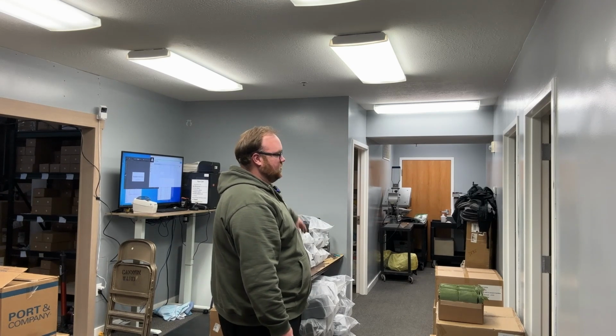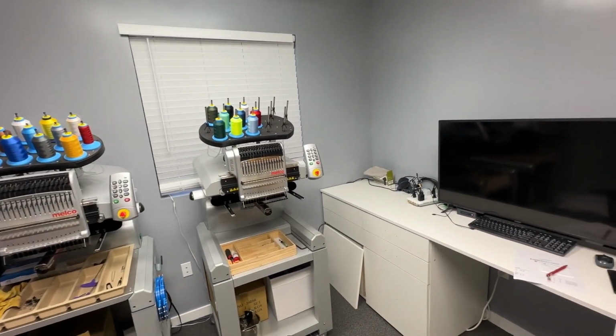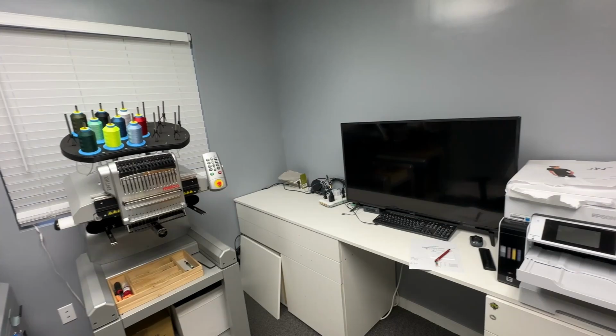We got a bathroom here in the corner, and then this office is the embroidery room. In the embroidery room, that's where Jacob works all day, every day. We've got the 2 Melcos and the different supplies and tools that he needs to do embroidery. The next room, we've got the DTF machine that we're still working on getting fully fixed, as well as it is now full of just storage of incoming orders.